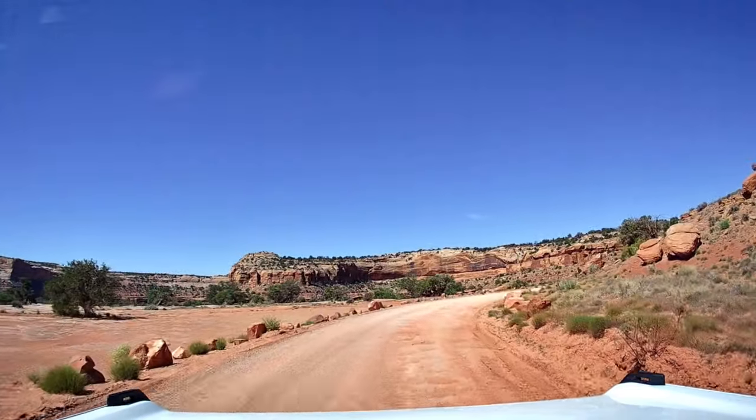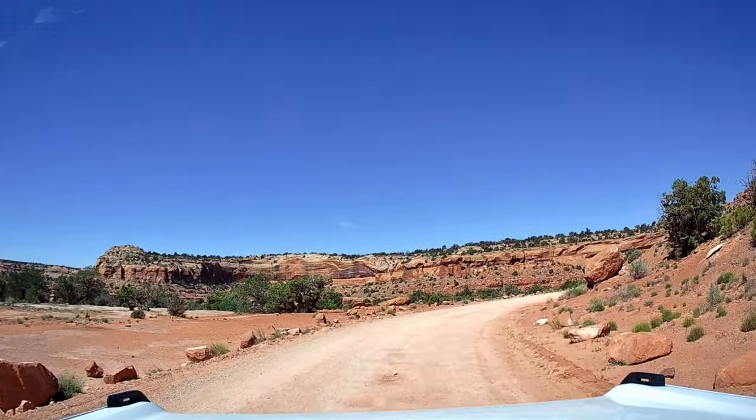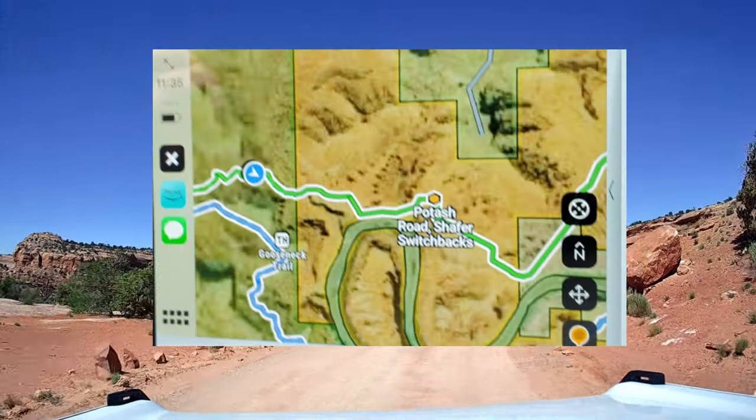Okay, 10:46. I zeroed out the trip meter. Starting Schaefer Trail.